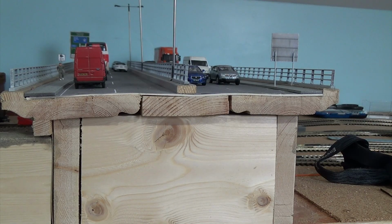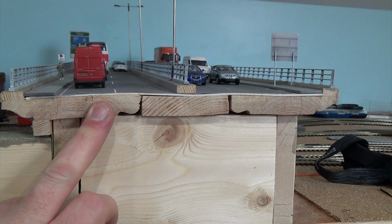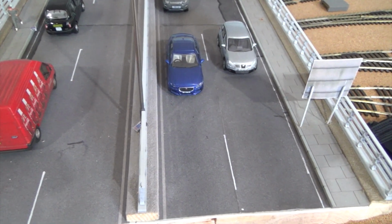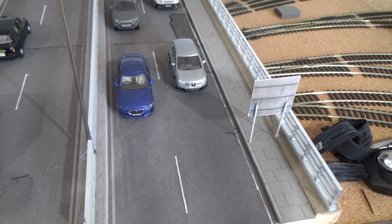So with this end view you can hopefully get a bit of a feel for how the bridge has been constructed. Essentially it's two pieces of skirting board which have then been glued to a central piece of wood in the middle. The bits I've added are just pieces of strip wood, so the central reservation and the side of the pavement here, and also the sill have all been put together using pieces of strip wood which I got from B&Q.